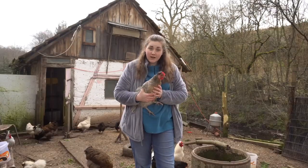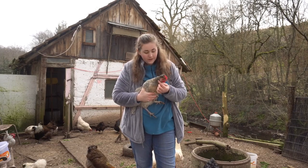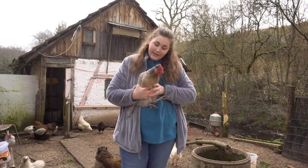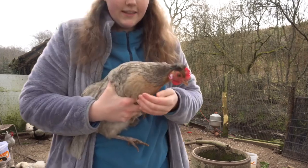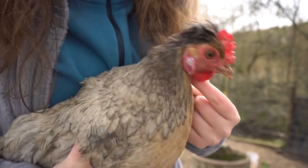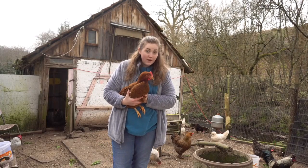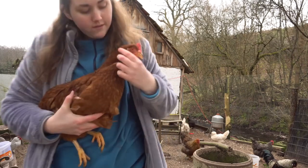So it's actually possible to tell what color egg a chicken will lay based off the color of their earlobes. That's right, just your earlobe. Like Lily here, we know that she lays white eggs because the color of her earlobe is white. We can also tell that Brownie here is going to lay brown eggs because her earlobes are red. See?